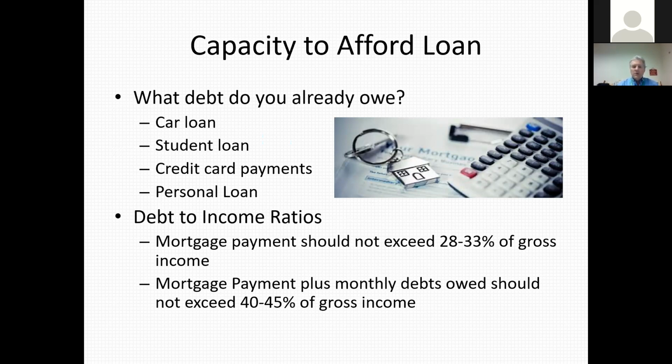When your lender talks to you, you're going to hear us talk about things such as debt-to-income ratio. Typically, we don't want to see that your mortgage payment exceeds 28 to 33% of your income. And we really don't want to see your total debts, that's your mortgage payment, plus the rest of your monthly obligations, exceeding 40 to 45% of your income. Different programs will have different guidelines, and different grant agencies will also have different guidelines. So it's important that you talk to your loan officer and let them know what it is that you're looking to do and whether or not you're getting grants, so that we can make sure that we're using the correct ratios.